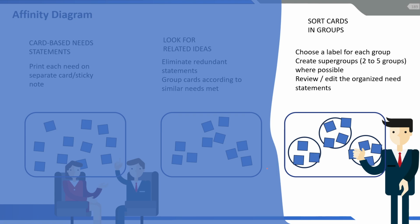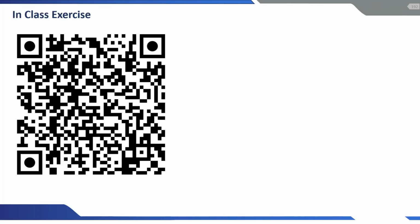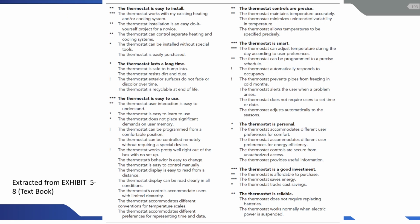For ease of identification, you can choose to label each of these groups. You can also consider using an LLM like ChatGPT or whatnot. I will discuss this in detail in our tutorial sessions later. So in the end, you should get something like this. This is all of the identified needs that have been grouped, and under each group, there are some unique customer needs.